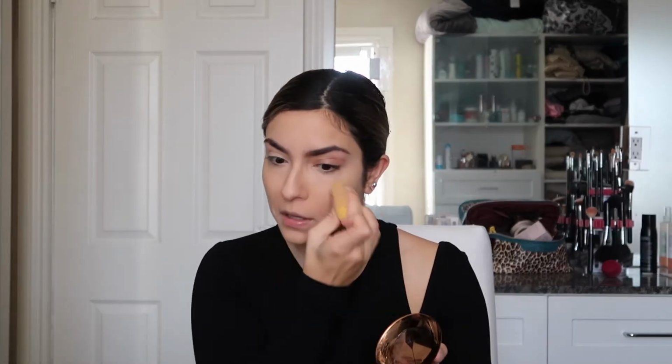So I'm just going to pick up a bit on my sponge and pat that in everywhere before I do that loose powder under my eyes. So far, it's really mattifying it, which I like. This might be really good. I never use a powder all over my face. This is new for me, totally new. Verdict is in, and I think I like this.